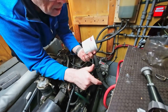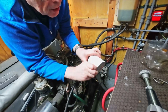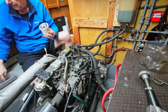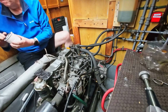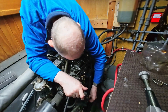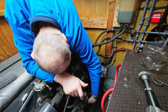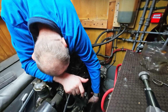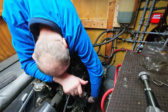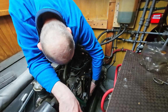So, going to replace the oil filter, genuine Yanmar parts. Only the best for Tommy. So we just got to moisten the seal a little bit with oil. A bit of the old oil will be fine. And then thread it back on there. And then we'll just use the tool to snug it up. We don't need to go mad, it just needs to be snugged up.